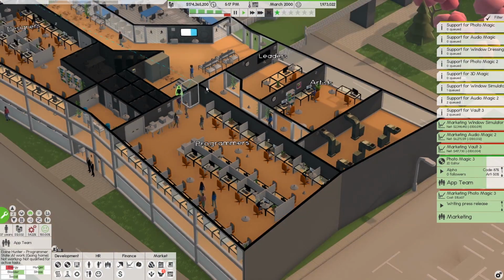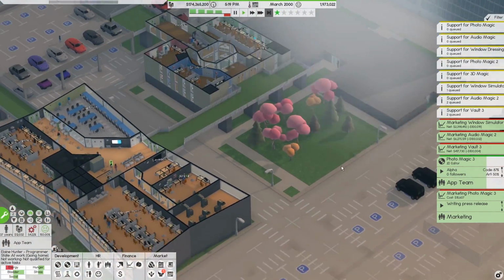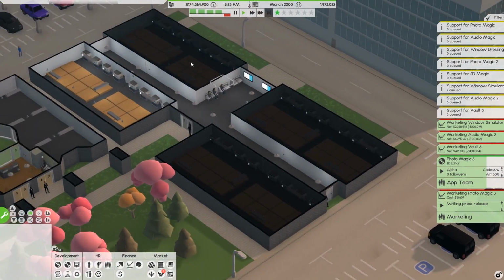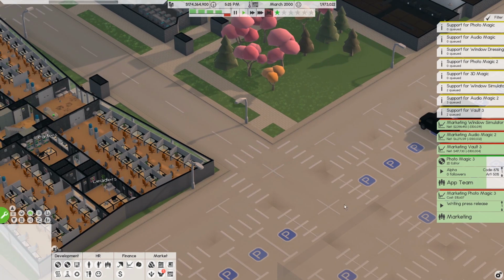It's because we haven't assigned all these rooms properly. We'll get to it. We'll get to it. I haven't even hired staff at this building yet. I'm just waiting to see how this all goes. And that contract. All right, so hang on. One thing at a time.